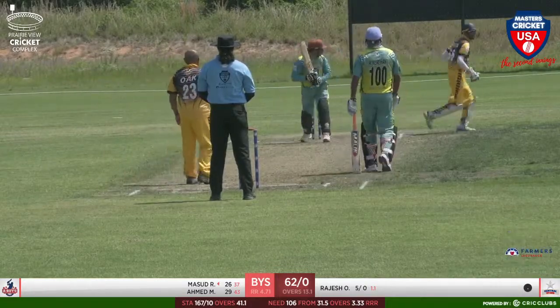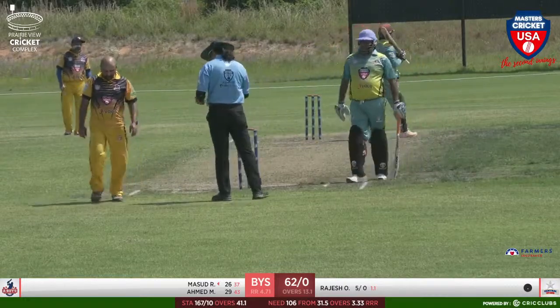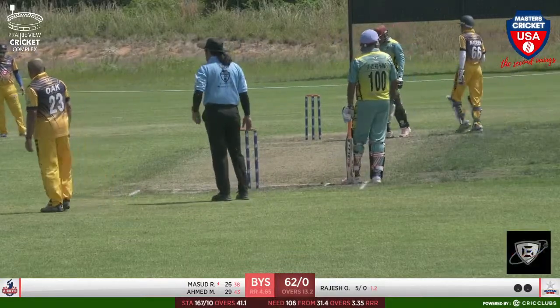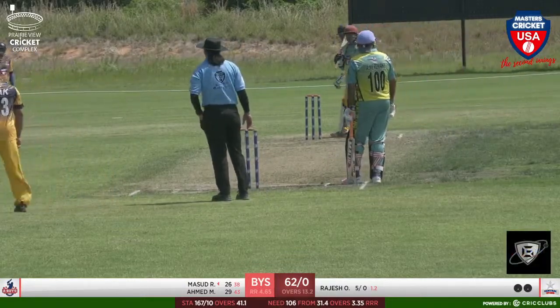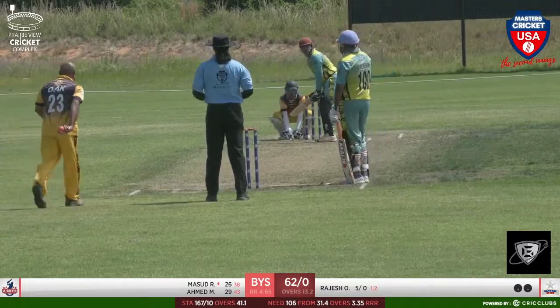This is played. This is down the leg side. Masood tried to get some bat on it. Had he got some bat onto it, that could have been a boundary towards fine leg. Nevertheless, it's a dot ball. As per the rules for the Masters USA cricket, not everything down the leg side is a wide.